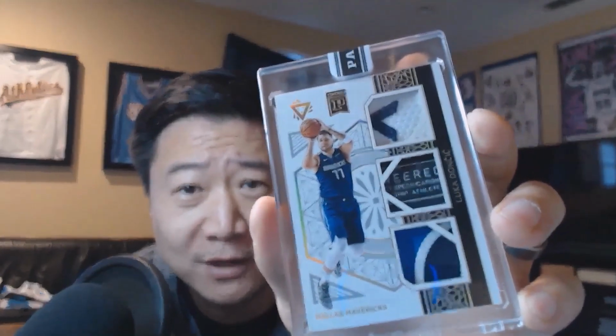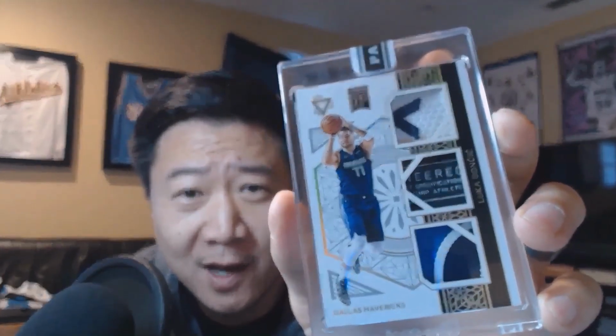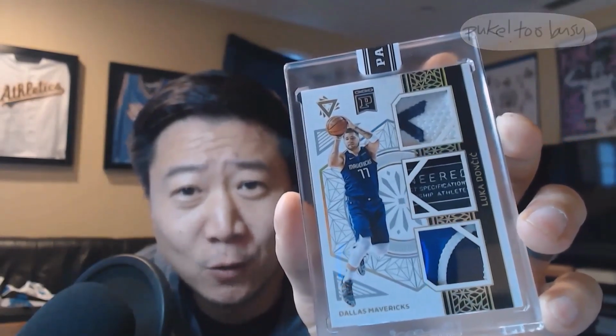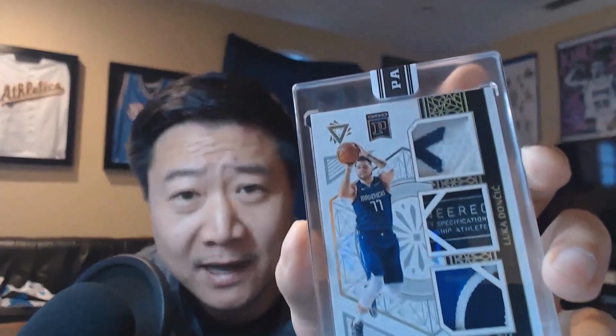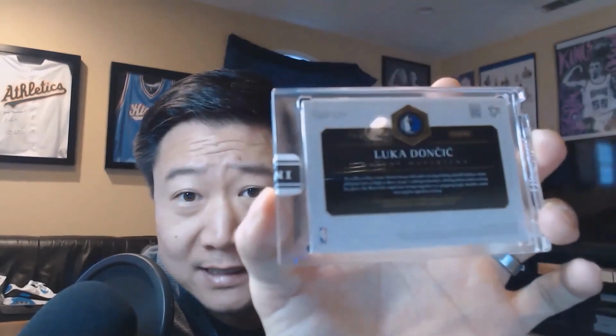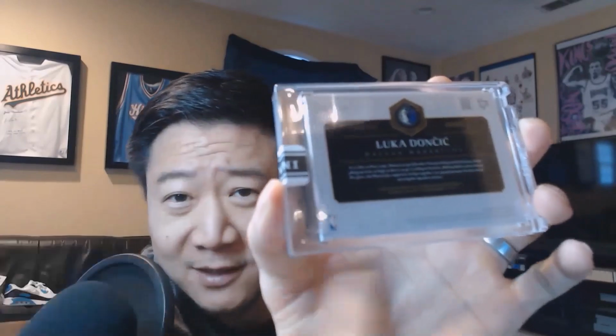Please focus. There we go. You've got the laundry tag that no one cares about in the middle, but 2 other really cool little patch pieces. And I just really love the design, the image of Luka going up. And yes, it is game worn. In the blockchain digital version, it actually didn't say game worn. I'm not sure if you guys can read it. It says it right here. Just trust me on that one, guys. Game worn. So that is the new 1-of-1 Luka that I picked up.